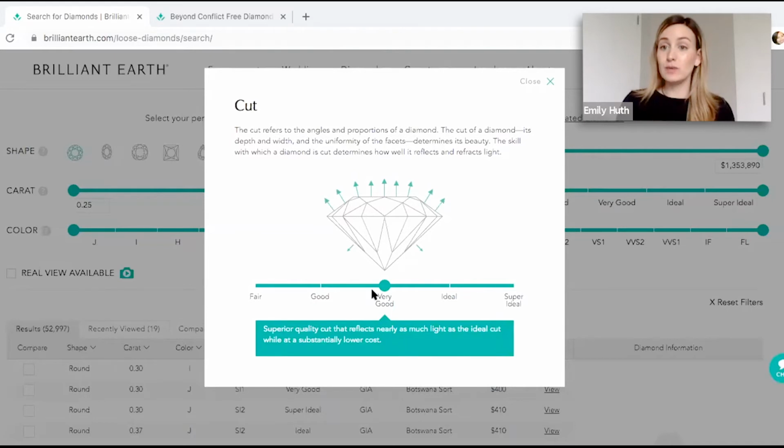When it comes to fancy shapes, and fancy shapes are going to be anything other than round, so there's round, and then there's fancy shapes, which are all the other shapes, it's a little bit more rare for fancy shapes to be in that super ideal range. You're more likely to see them in that very good to ideal range, which is great, still very beautiful. I showed you all last time that my diamond is a pear shape, and it's a very good cut. Very sparkly. I love it.